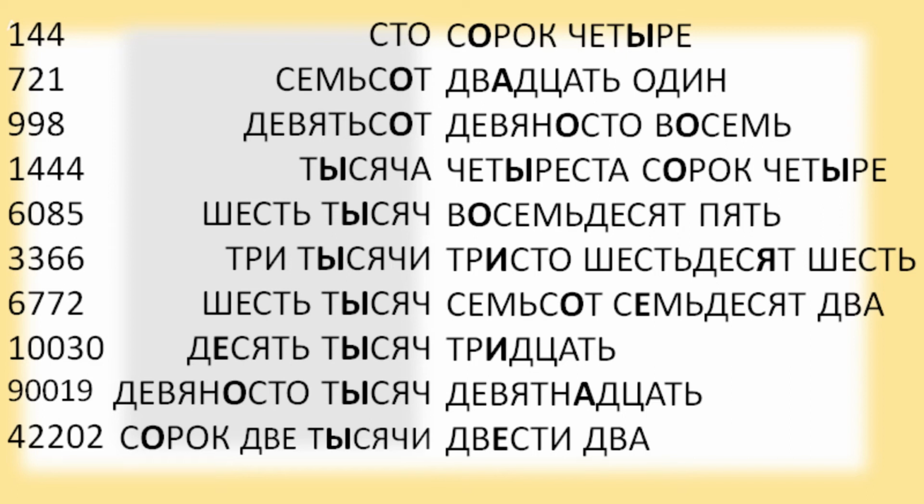10030, 10,030, 90019, 90,019, 42202, 42,202.